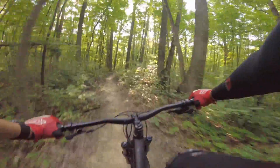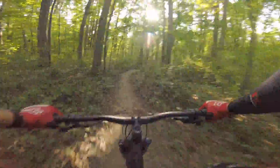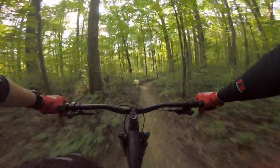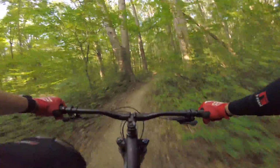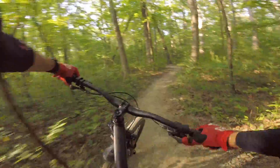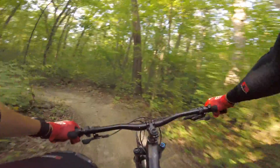Woo. It's a new one for this season. It comes right at you, right after that sharp turn. So it's one you gotta just nail. Too many people try to hit their brakes and it's too steep for that. You just gotta trust in your front suspension and go over that thing. Really cool addition.